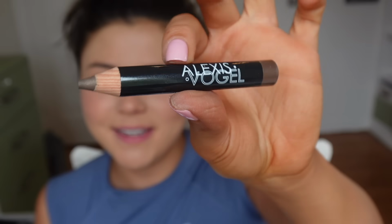Oh, this is mascara. Wait, where's my pudgy stick? Guys, where's my pudgy stick? Cake liner, velvet shadow, no pudgy. Eyebrows, eyeliner, no pudgy. Lip gloss, lip liner, God, I love a little pudgy stick.